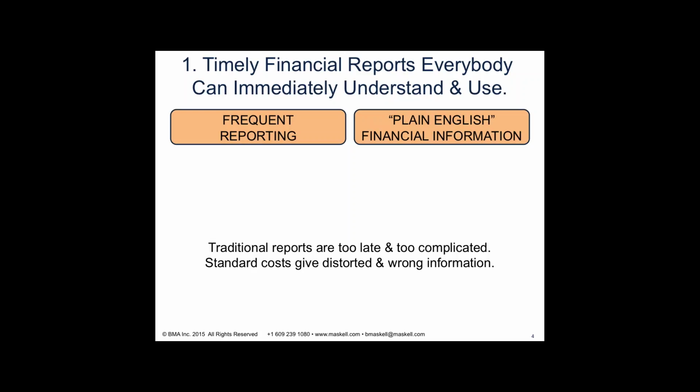Traditional reports come out too late, usually month end or beyond, and they're too complicated. Nobody understands them, or very few people in the company understand them. You think about it, think of your company. How many people understand what overhead absorption is? I bet you could count on one hand the number of people who could actually explain what it is, let alone why it's there. And yet, that drives really anti-lean behaviors, doesn't it?